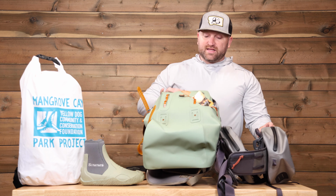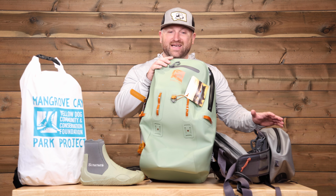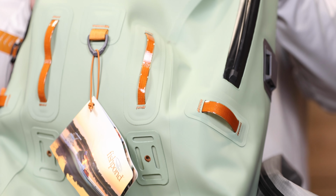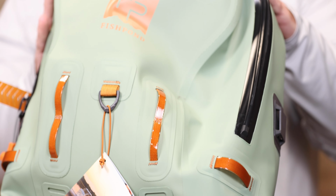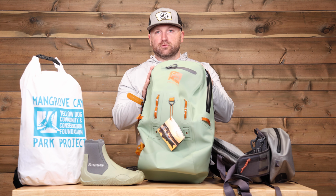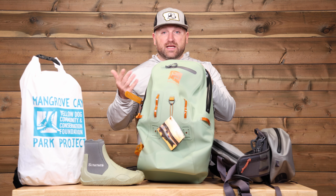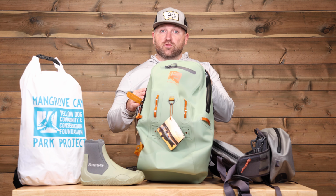There's several different brands of waterproof backpacks that come out. It's really important to have a nice size. Anything from like a 25 to 35 liter pack will be perfect for taking rain gear and your different tools that you may need, as well as just packing your reels and rods that way as well.